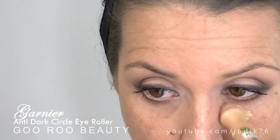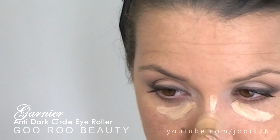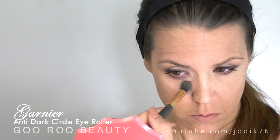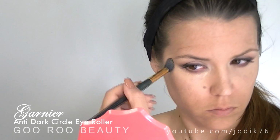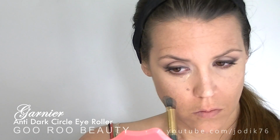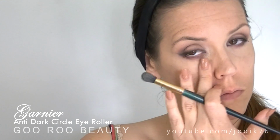Now going to the under eyes with the Garnier Anti-Dark Circle Eye Roller. I find that this is quite drying. I would not necessarily recommend it. It has got alcohol in it and it's not as hydrating as you'd want for the under eye area. Blending it out with my very favourite Furless Pro 7E domed brush. I love it. And then further patting it in with my finger.